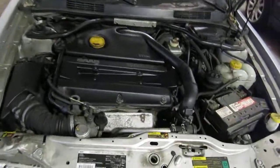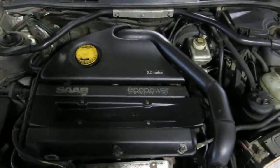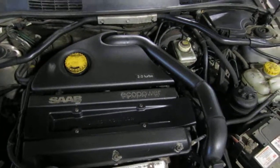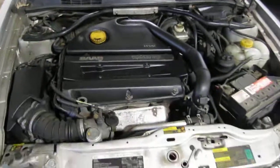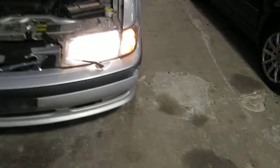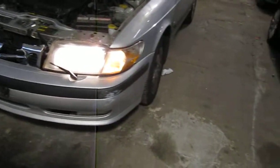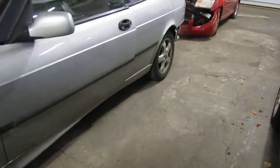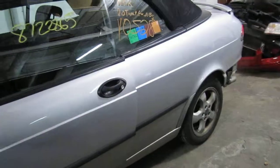Here we have a 2001 Saab 9-3. This vehicle has an excellent running 2.0-liter turbo California emissions engine. It also has a 5-speed manual transmission, cruise control, anti-lock brakes, and the vehicle is also front-wheel drive. The production date of this vehicle is April of 2001.